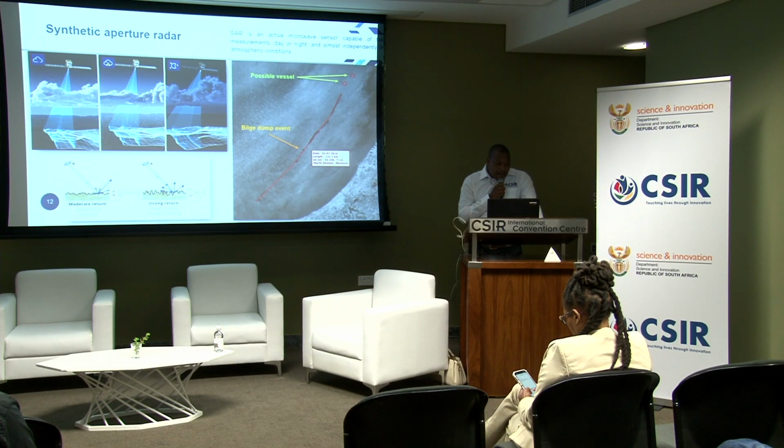Speaking of space, so my research mainly focuses on SAR images. So I'm looking mainly on bilge dumps, which is the oil and water, and vessel detection. So we use synthetic aperture radar because it's an active sensor. So that means it provides its own energy to measure the Earth. So it's not affected by clouds. It can work during day or night. And it's also independent of atmospheric conditions.